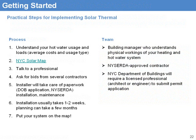Right, thanks. So these are some basic steps you can take to implement solar thermal. Again, coming back to the best place to start is really talking to an experienced contractor who has experience with this technology and experience working in the city, who can answer technical questions and look at your specific building characteristics and parameters and see what makes the most sense for you. The first place to start is to understand your hot water usage and loads. There are some ASHRAE guidelines, rules of thumb, on how much hot water your building will use based on number of apartments or residences in your building, or what type of building you're using. We can share that after the webinar.